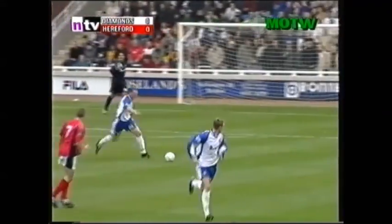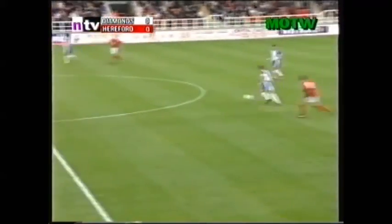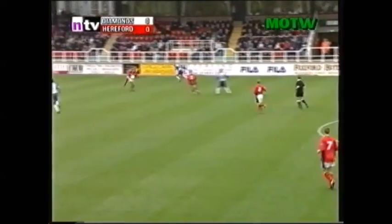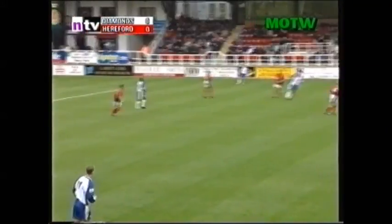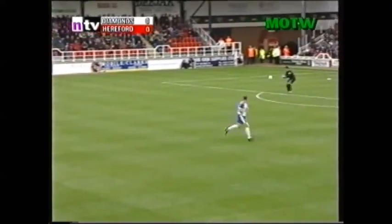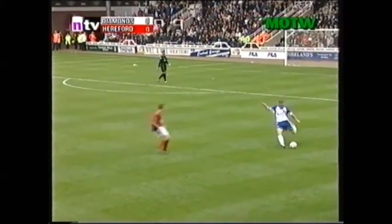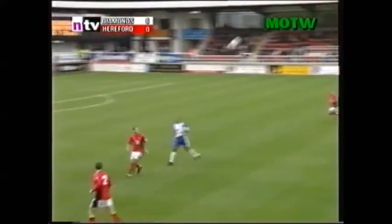Again, excellent touch, straight into the feet of Setchell. Pumps it forward, Jackson. Warburton hooks it forward. Good flick from Derby, trying to release Burgess down that right-hand side. Charlie collects, gives it wide to Setchell. Again, pump forward.